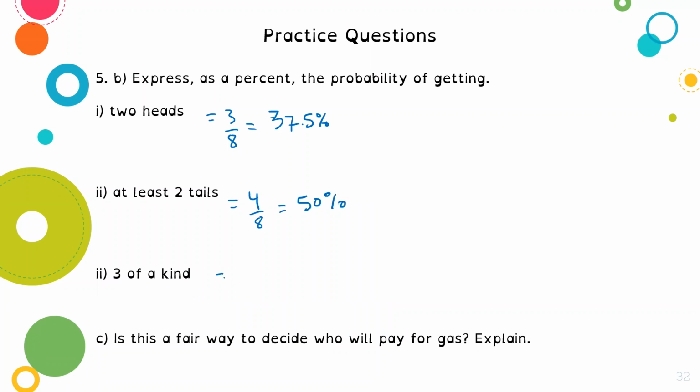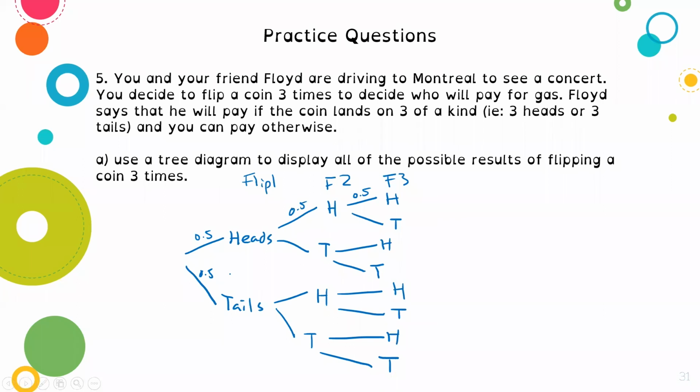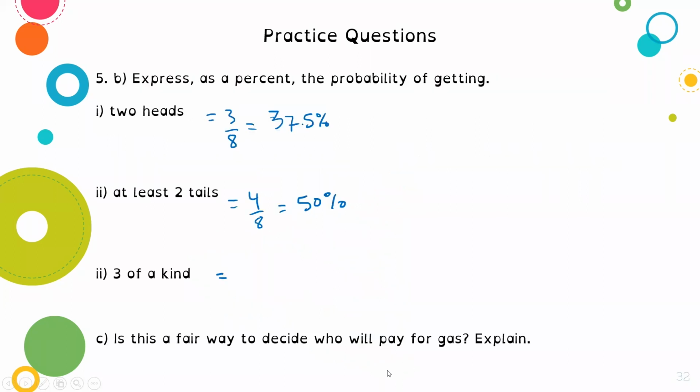3 of a kind. So we have heads, heads, heads is 1 way, and tails, tails, tails is another way. So we only have 2 ways that we get a 3 of a kind. So we have 2 out of 8, which is equal to 25% of the time.